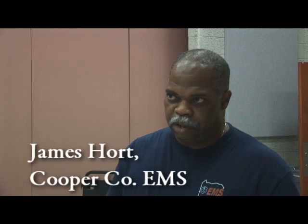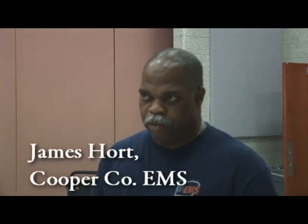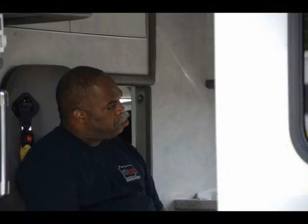I wanted to see the side load ambulance and see what it was about and what kind of features it had, or how it would be able to benefit us if we decided to get one. And I was impressed by it, but there's some downfalls because of the side doors and no access, you know, if you're on the highway versus guardrails, open highway, traffic, things of those natures that would be safety issues.